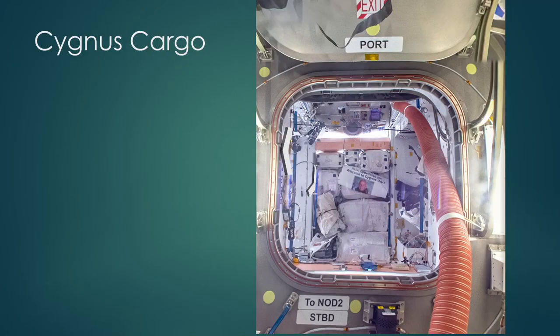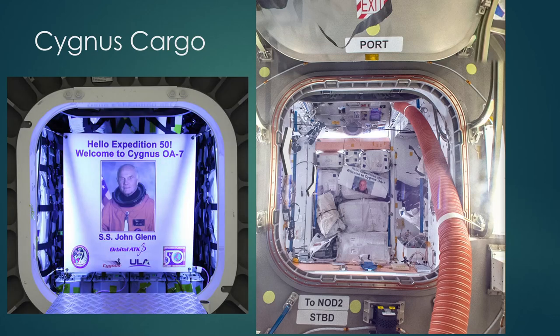So we're going to start by looking at one of the Cygnus cargo vessels. And this one caught my eye because of this rolled up poster that's kind of bungeed to the back there. And I did a little searching, and here's the original view of this poster. Basically, the Cygnus group decided they were going to name this after John Glenn, obviously the first U.S. astronaut to orbit. So they called it the SS John Glenn, and they made this nice poster.